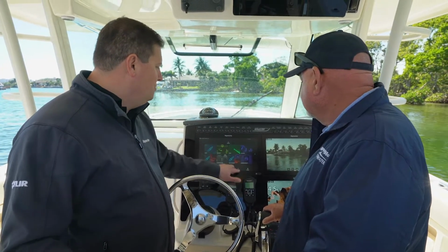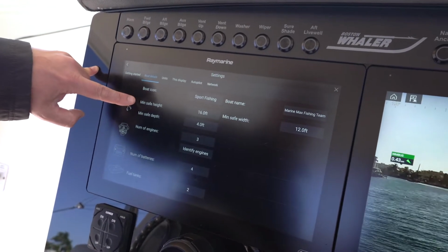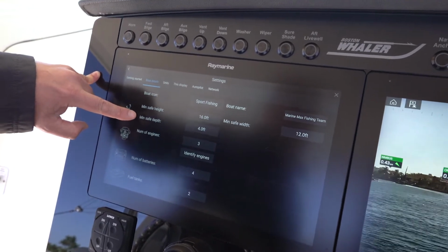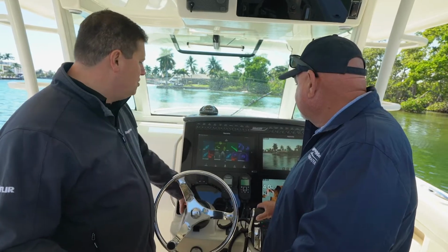We go out here to the home screen. I'm going to go settings, boat details, and the three factors are right here. So minimum safe height, minimum safe depth, minimum safe width. Just plug those in, whatever they are for your boat, and you're all set to go to use auto routing. So I'm going to go back out to our navigation chart and show you how it works.